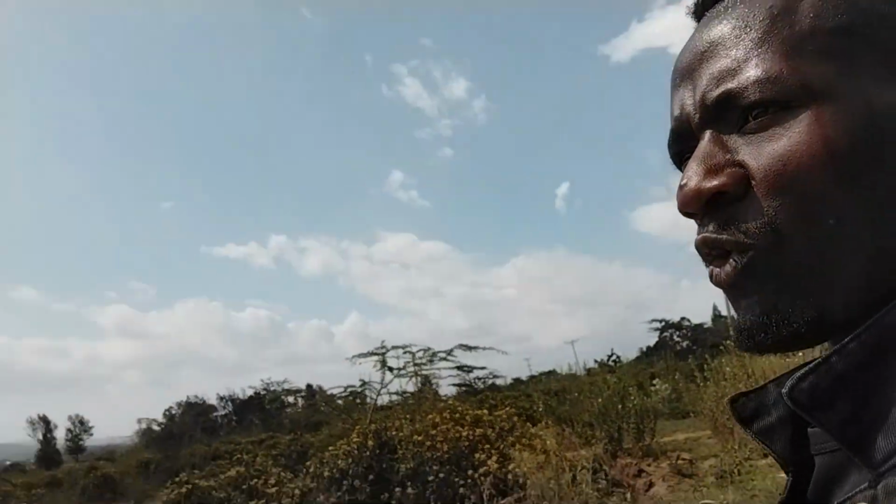So guys, we just came back from the other side. You can see I'm really sweating because we've been walking uphill for almost 2 kilometers from down there. So I just came to realize that there is no proper gate for entering Lake Elementaita using this road. So we have to find a different place. By force, by fire, today I have to go to Lake Elementaita. I have to show you the hot springs, I have to. So we are finding a different gate.